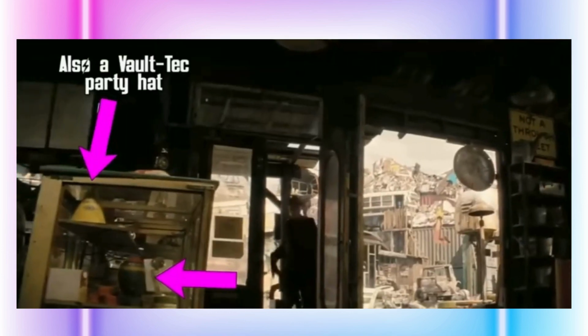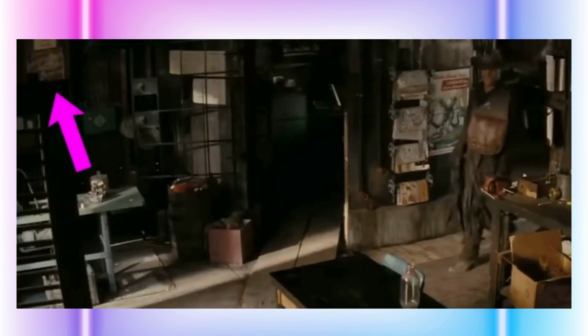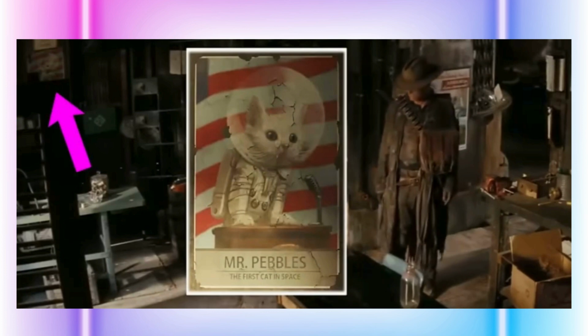Other things in Ma's shop: there's a mini nuke in the glass case when the Ghoul wanders in, and there is a poster of Mr. Pebbles in the background, the first cat in space, allegedly. I'm supposed to say that. That's what my lawyer said. This is a great one, though.